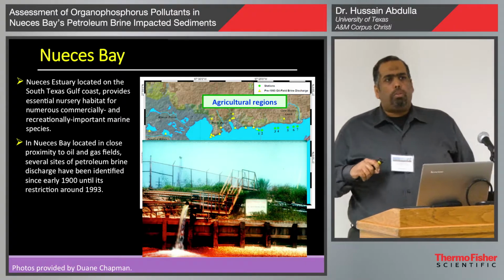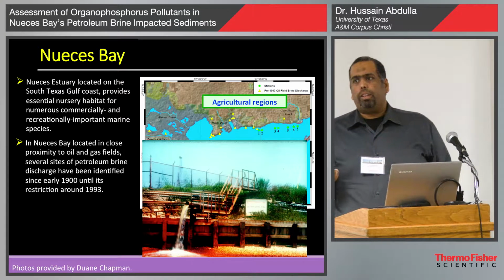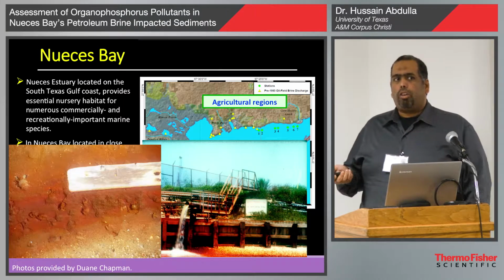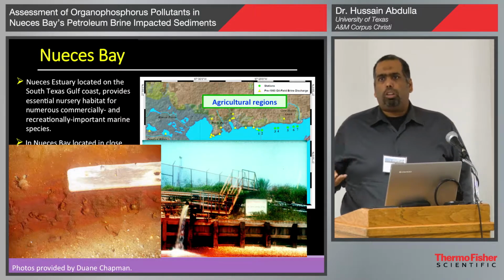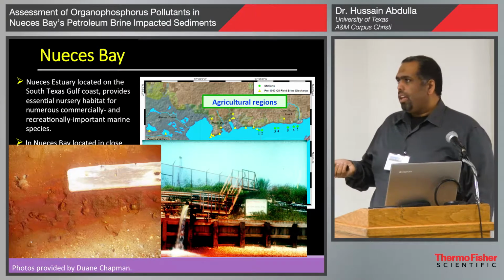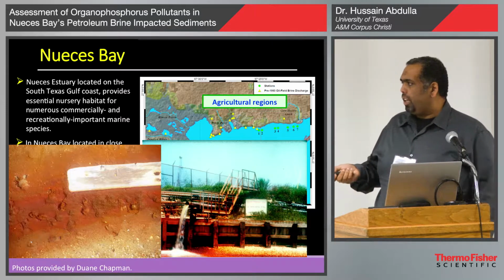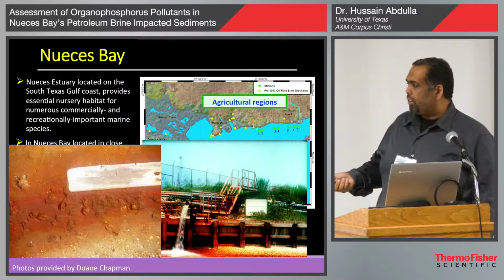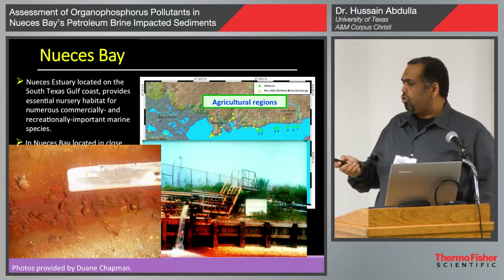One issue with the petroleum brine is petroleum hydrocarbon, yes, but the other thing with it is a really high content of iron. So as they were discharging petroleum brine, they discharged also a lot of iron, and it deposited on the bay itself. So keep that in mind. These two pictures were taken in 1990 and show, I don't know if you can see it from there, almost red water. It is really full of iron, and that was discharged to the bay.